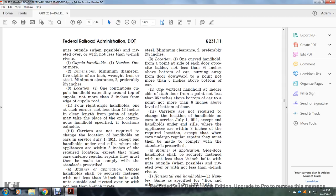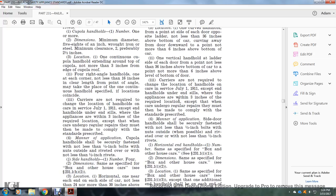2. The 1 vertical handhold on the ladder side of each door, from a point not less than 36 inches above the bottom of the car to a point not more than 6 inches above the level of the bottom of the door. 3. Carriers are not required to change the location of the handholds on cars in service July 1st, 1911, except for the handholds under the end of the sills where the appliances are within 3 inches of the required location, except when the car undergoes regular repairs, they must be made to comply with the standards prescribed.